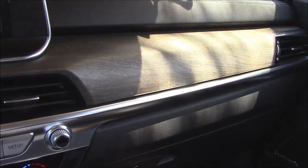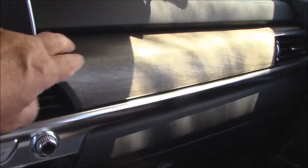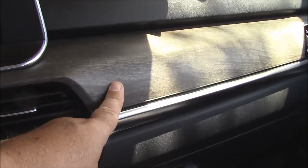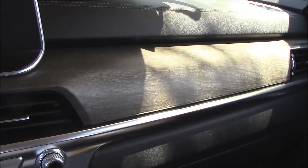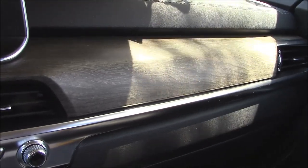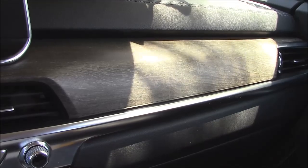A few things I don't like, starting with this fake wood. So it looks like in the sun, what it looks like in the shade. It looks fake either way. I hope this isn't real wood, because it certainly doesn't look it. This isn't the 1960s, people. This shouldn't be in here. No big deal, but I'm just saying.